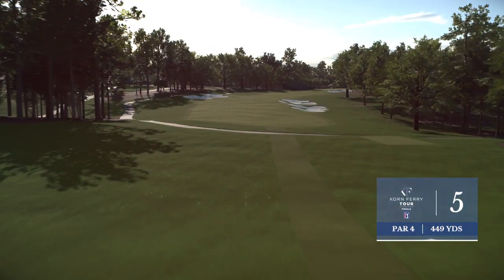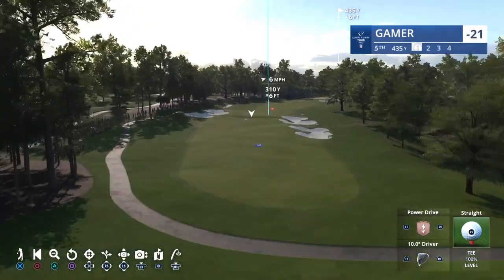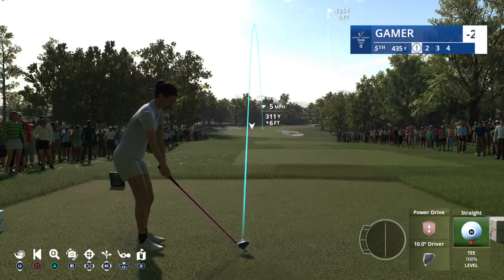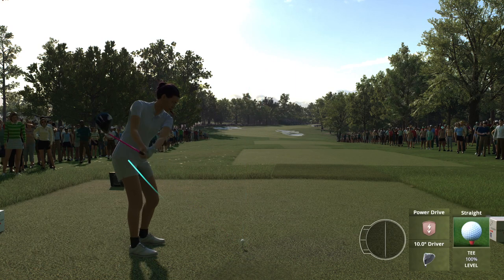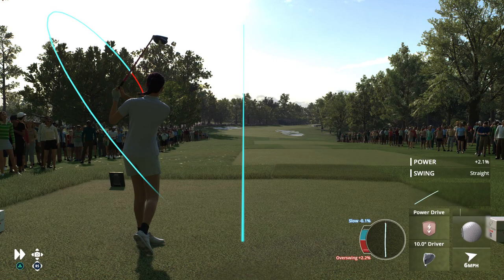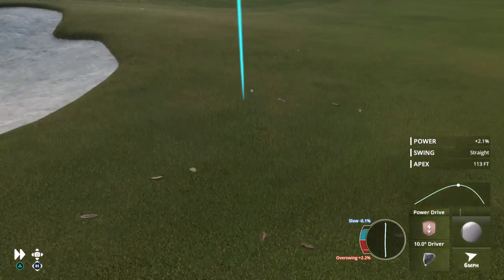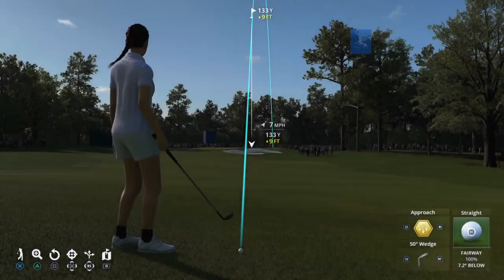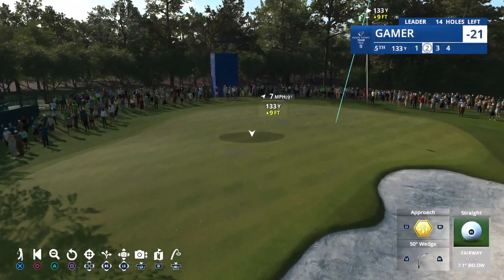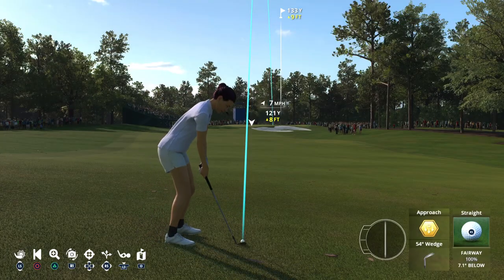This one, the 449-yard fifth. Split those two bunkers guarding the landing area at the dogleg to the right, and you should have a good angle to this green. Nice drive down the left side. Certainly opens up the second shot. Second shot coming up. 133 the number. Pin on the right-hand side, so plenty of room to the left of it.